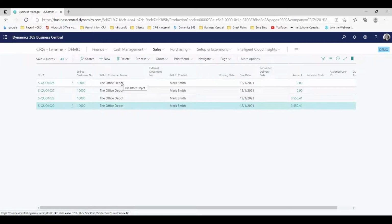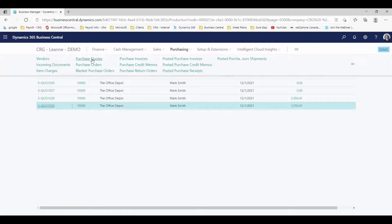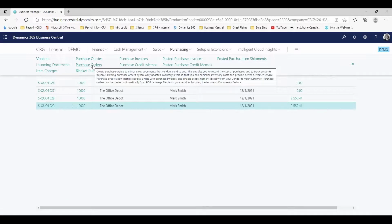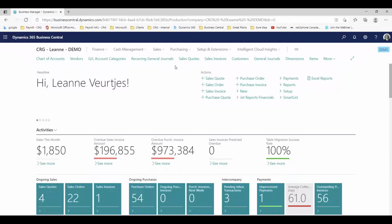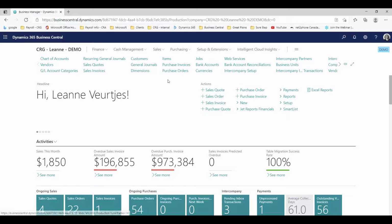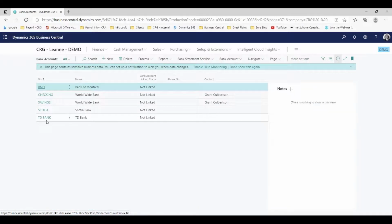They do a really good job of the module in Business Central. The purchasing module works exactly the same. I can do purchase quotes, purchase orders, purchase invoices. I can start with a quote, turn that quote into an order, and then turn that into an invoice as well, all within the same windows. Business Central allows you to have as many bank accounts as you would like. If you have multiple bank accounts, that's not an issue. You can set up as many bank accounts as your business needs.